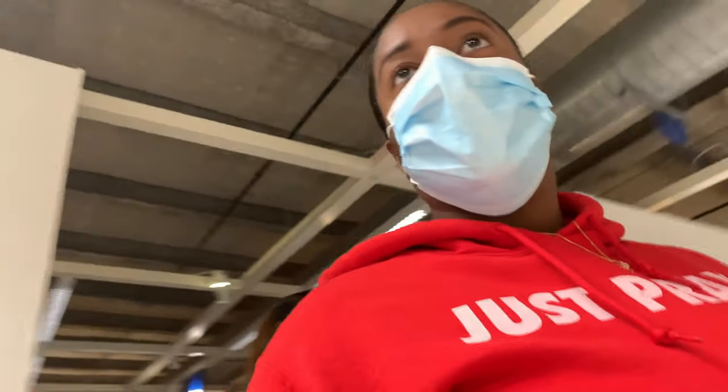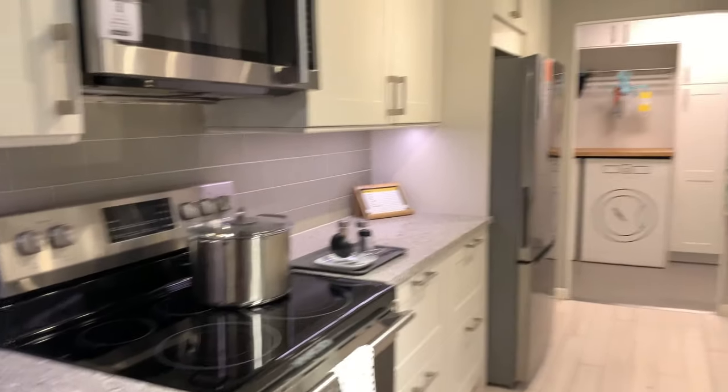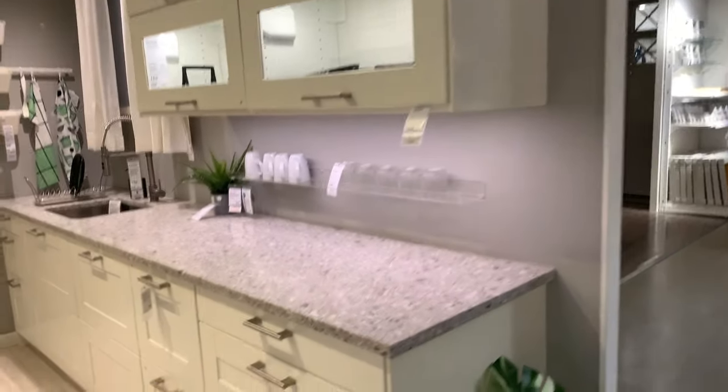I think, is this the section we should be looking at? No, this is for some organization, huh? I love these ones though. Okay, Jazz is getting sidetracked, but these are like my favorite style kitchens. I don't know why I like this white and then this cabinet too. Oh, I didn't know they had this.